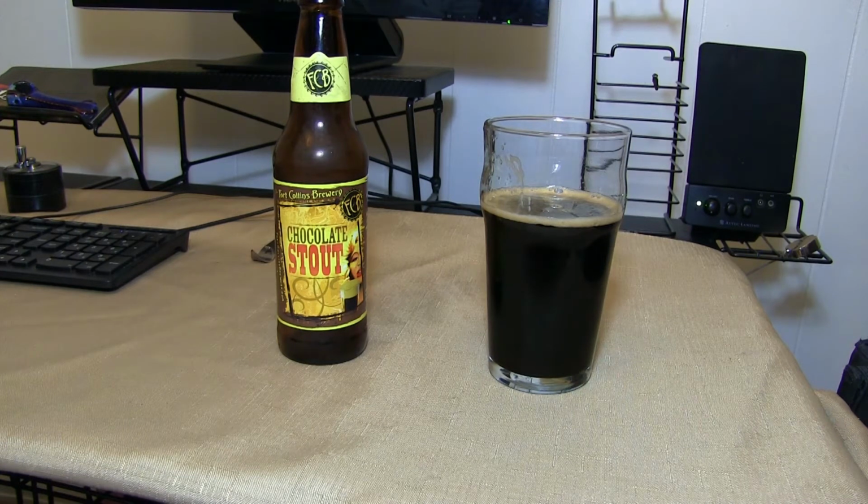So a little more of that bold flavor in there. If you look past that little bit of wateriness, you'll get the coffees and the chocolate and the roasted barley and the little malts and stuff that they have in there. Definitely a good treat for the style it is, just being a basic chocolate stout.